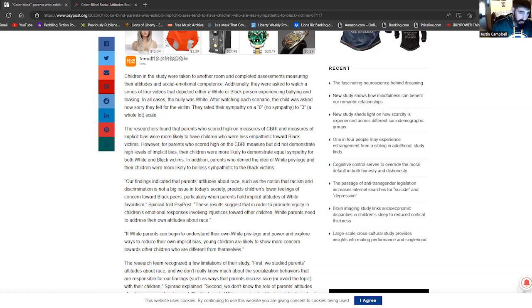Our findings indicate that parents' attitudes about races, such as the notion that racism and discrimination is not a big issue in today's society, predicts children's feelings of concern towards black peers, particularly when parents hold implicit value or attitudes of white favoritism, Spinard told SciPost. These results suggest that in order to promote equity in children's emotional responses involving injustice towards other children, white parents need to address their own attitudes about race. If white parents can begin to understand their own white privilege and power, and explore ways to reduce their own implicit bias, young children are likely to show more concern towards other children who are different from themselves. The research team recognized a few limitations in their study.